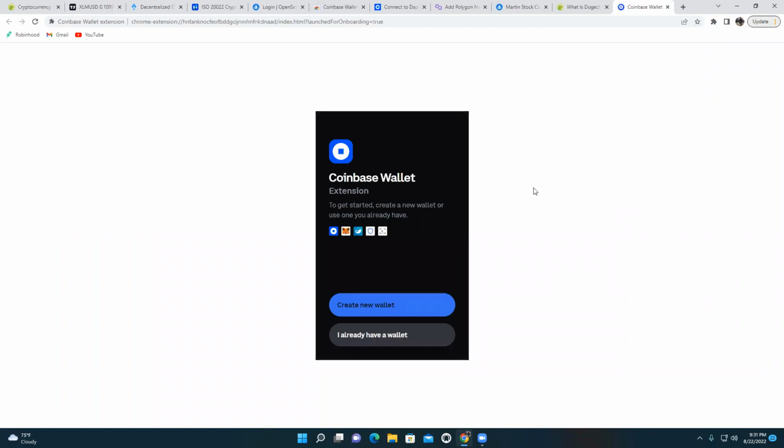So if you downloaded the wallet on your phone, or you downloaded and added this Coinbase wallet extension to your laptop or desktop, y'all go ahead and give me a 1 in the chat so I know that we're following along and we're good.